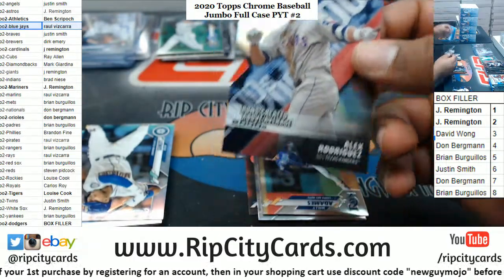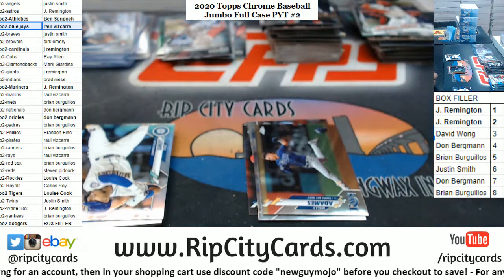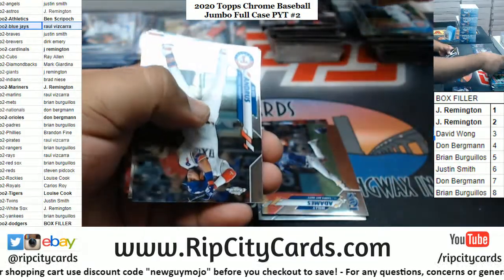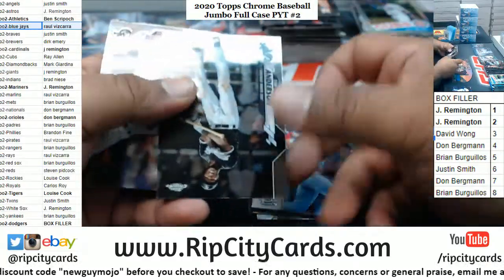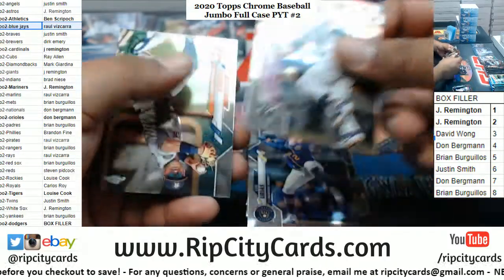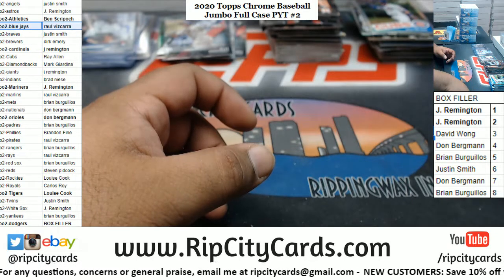Alex Rodriguez, Dyke Hutt. My goodness. Need some water. Not many Dodger cards in that, but there was the autograph. That is correct, Wolfie. No Nationals this year, sadly.